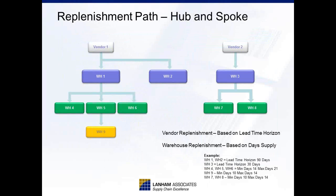So when we do the purchasing into warehouse 1, we need to look at not only the sales demand and forecast demand for what warehouse 1 sells on its own, but we also need to look at the forecasts and the requirements for the locations below that are serviced. And in this example, warehouse 1 supplies warehouse 4, 5, and 6. And then warehouse 5 also supplies warehouse 9.